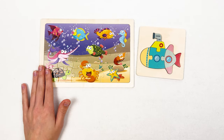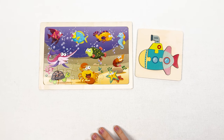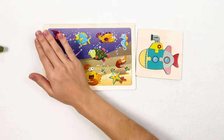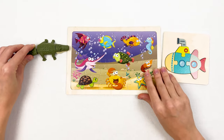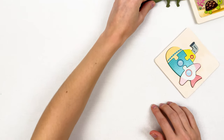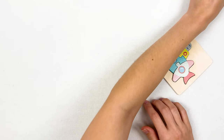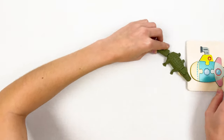Can you hear this? I want your puzzles. No, I'm gonna play with them. I'm gonna steal them. No, where are the puzzles going? Alligator, no. And this one as well. No.